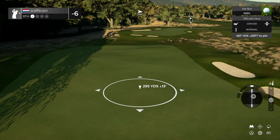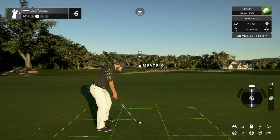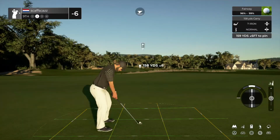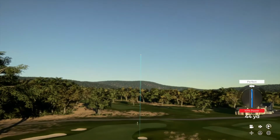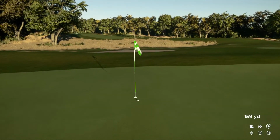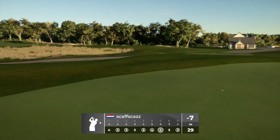And here we have a lovely par 4 hole. Good job. Okay, this is about 160 or so to the pin. Great work on the approach. You saw that one, didn't you? 6 feet to the cup. And you're finding your way around this course. That's your 5th birdie of the day.